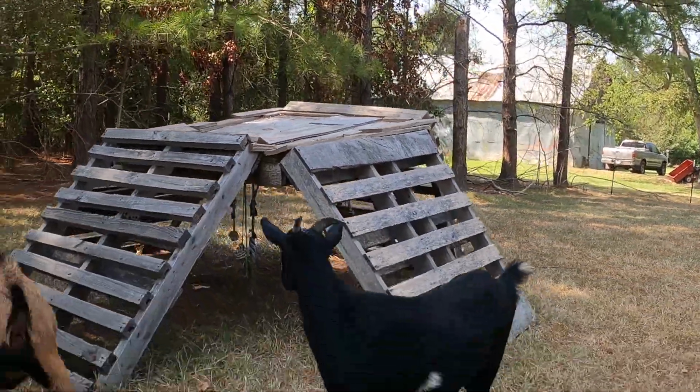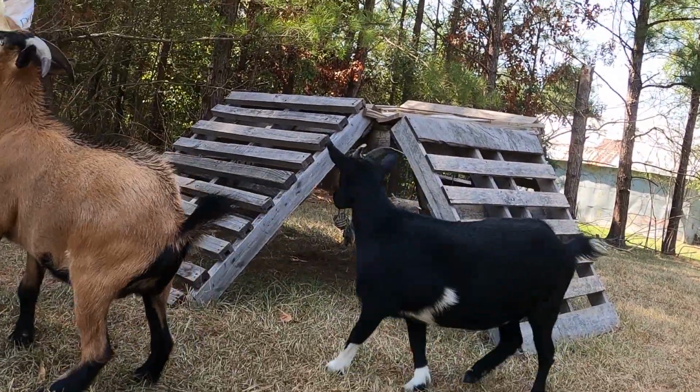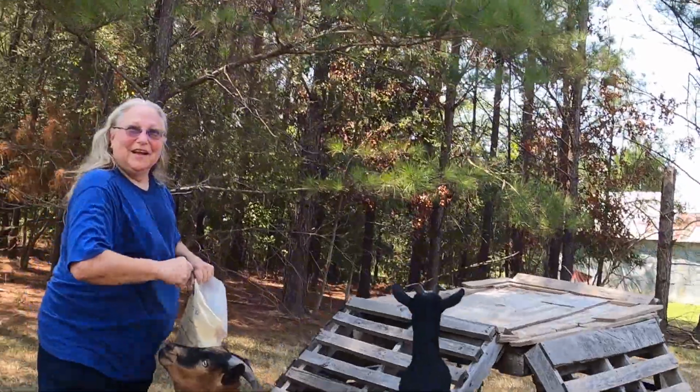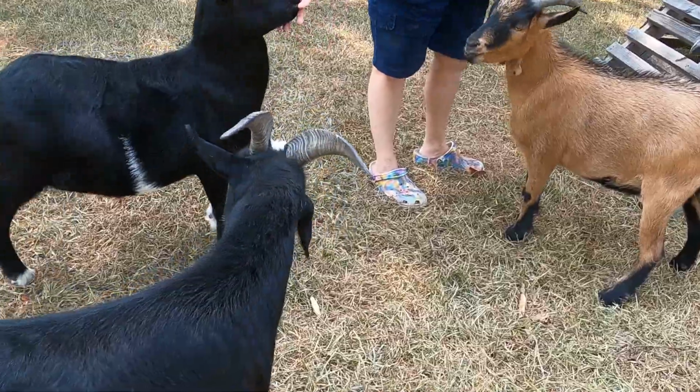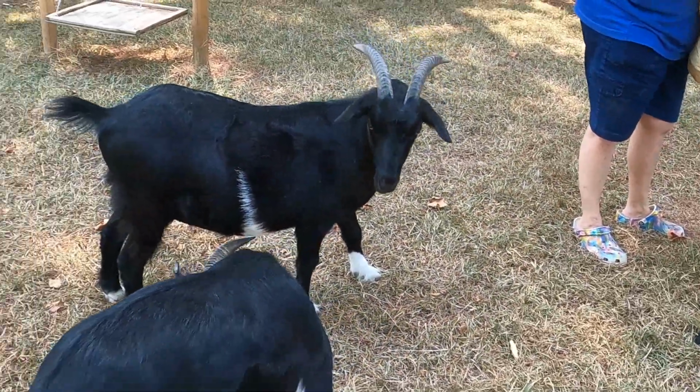I used to do this to my goats. Get down really low and he'd get really low and then we just do that together. They butt heads and stuff. Look how they've torn up there. They're beautiful, man. Thank you for letting me do that.